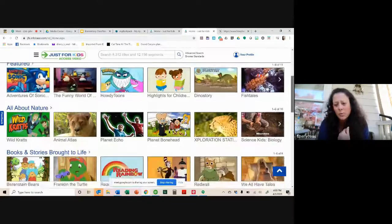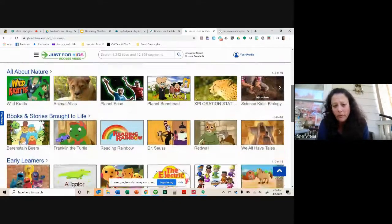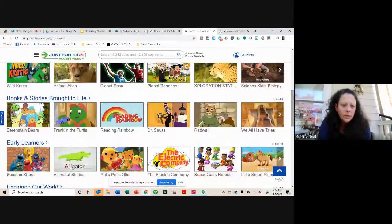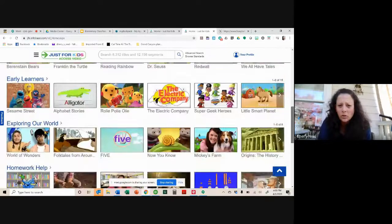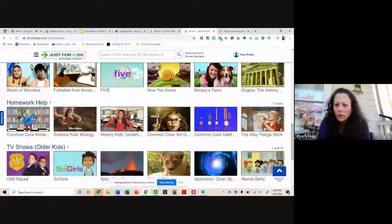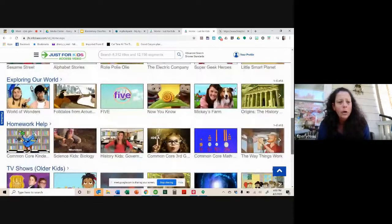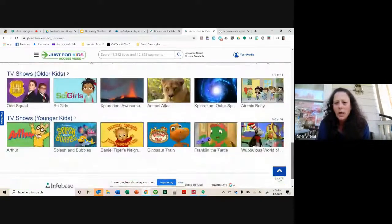They have Wild Kratts, which my kids love. Actually, I have a 14-year-old and a 10-year-old who still love Wild Kratts. Reading Rainbow is in here, Dr. Seuss, Sesame Street. There are some things for older kids, some homework help and some shows for older kids, although I would say by older kids, they probably mean the 10 to 12, not really the teenage crowd.